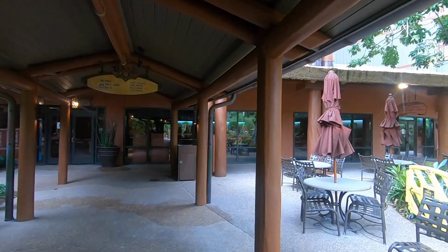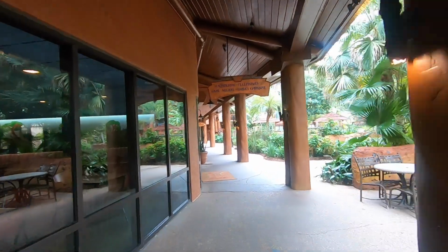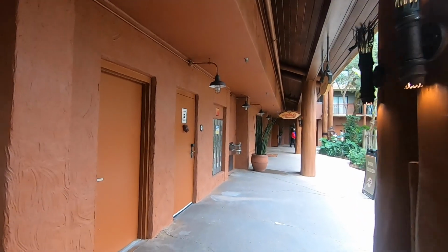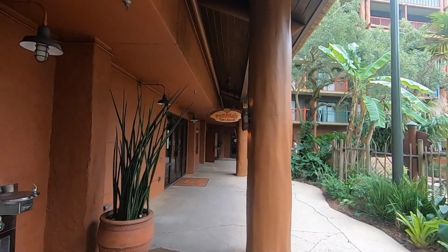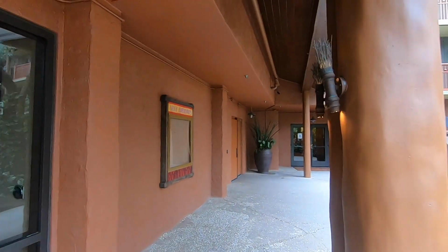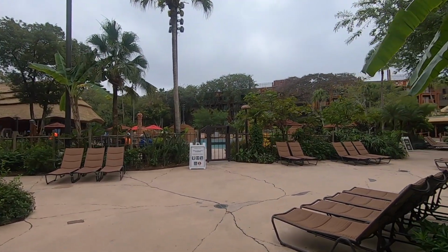And then turning to our right just a bit is where the arcade and the spa area is here at Animal Kingdom Lodge Jambo House. Here's the restroom area by the pool, so very handy to have that close by, as well as some lockers, which are again currently unavailable due to COVID and due to the resort being closed. Straight ahead we have Pumbaa's Fun and Games, which is the arcade here. And then again, this daily adventure board is currently empty, but in normal times they would have all of the daily offerings for activities.